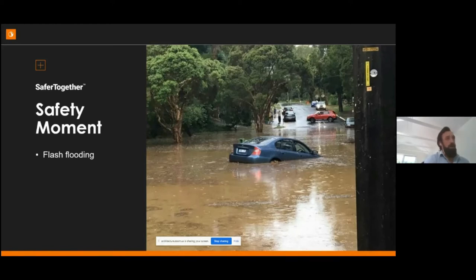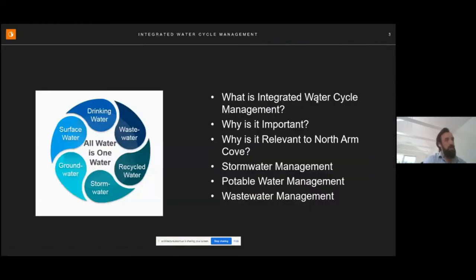Okay, so what are we going to talk about today? Here's just a brief run through. We're going to talk about what integrated water cycle management is. We'll briefly touch on why it's important, and why it's relevant to the North Arm Cove area in particular. And then we'll talk about the three main arms of integrated water management, which are stormwater, potable water, and wastewater.